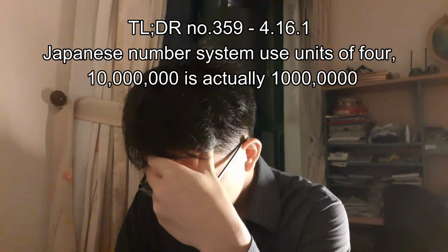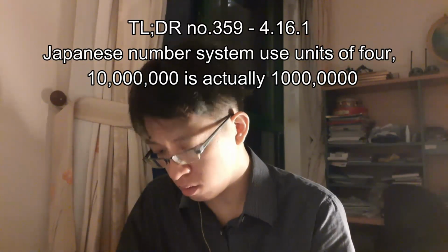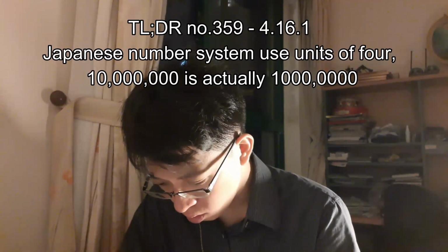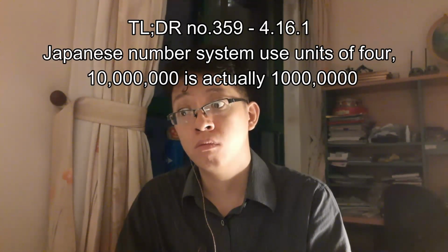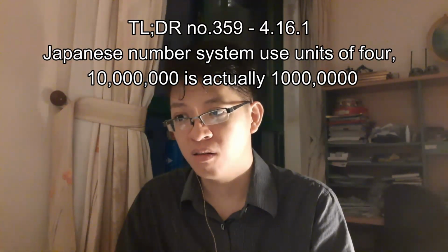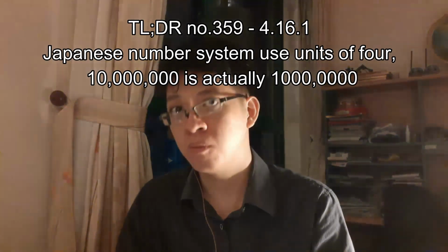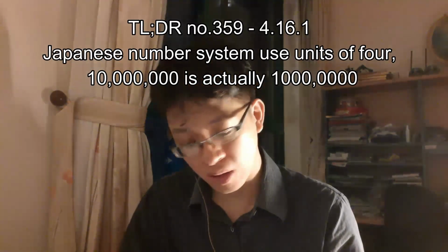First of all, the number system is in units of 4 instead of 3, which can make converting into English quite difficult. What? Like they use base 4 or something. Oh, okay, so instead of 3 zeros, they use 4 zeros. Okay, that's different, but I wouldn't call it difficult. Difficult is what the French did with their numbers. Yeah, that would be difficult. Just going from 3 to 4 would hardly be difficult in my book. Yeah, I wouldn't call that difficult.